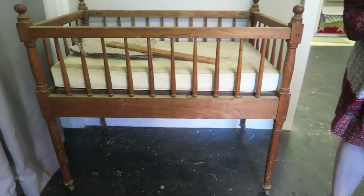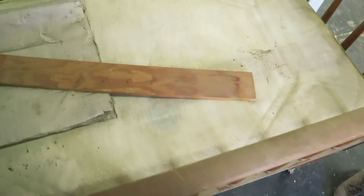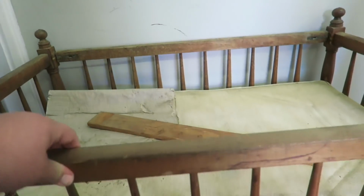So what'd you find, Kalyn? This crib. Tell me a little bit about it. Definitely would not pass DHEC inspections. Why not? Old. You don't think that would pass? No. That would not pass.